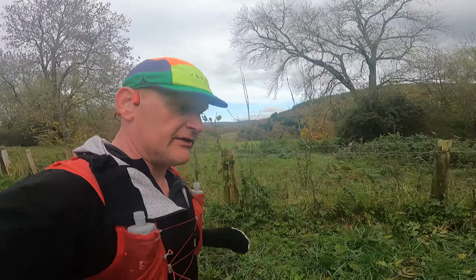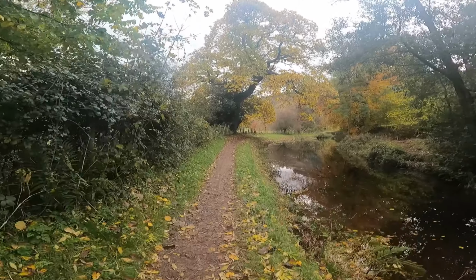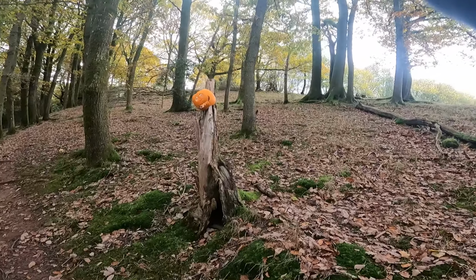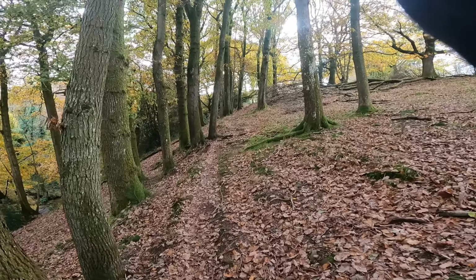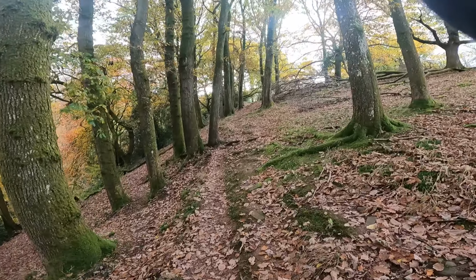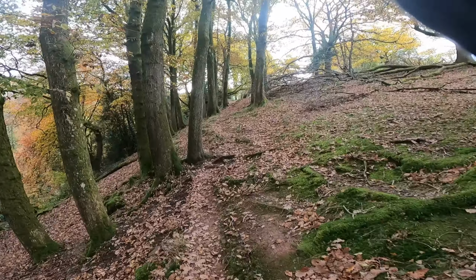And I probably feel it's getting colder, even though it's barely 1 o'clock, I think. Definitely colder. Okay, just over 27 miles in, I'm absolutely knackered. So, let's dig deep. This climb has just started, so it's a 2 mile climb.